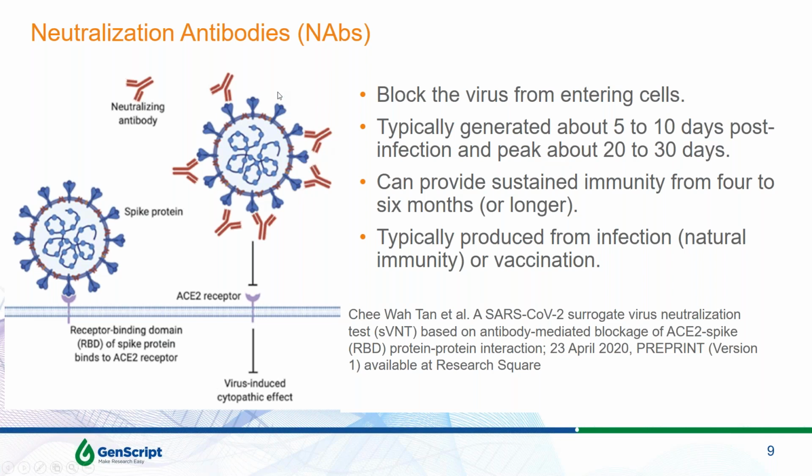And this cartoon shows the virus here with the spike glycoprotein. And we can have a lot of antibodies that bind to various proteins that are associated with the virus. But there is a specific subclass of these antibodies called neutralizing antibodies that bind in such a way to the virus, as we see here, that the virus can no longer bind to the host cell receptor. In this case, it's been quite clearly identified that the ACE2 receptor is one of the key receptors that SARS-CoV-2 binds to, enabling the virus to inject its RNA into the cell and then replicate itself.